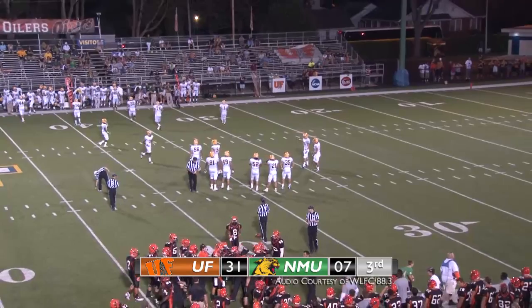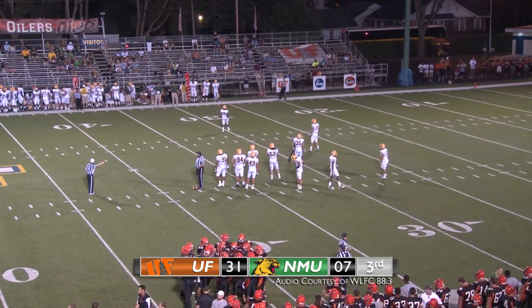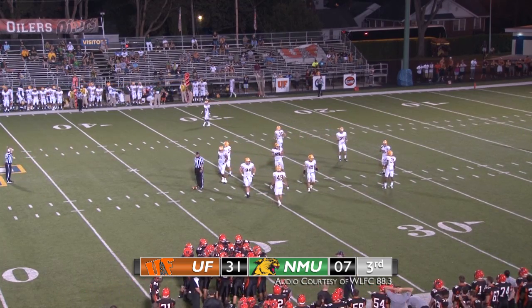Well, guys, I was over at Northern Michigan's sideline. It seemed pretty lifeless over there, very quiet. Well, on the Oilers sideline, it's pretty intense over here, and everyone's all hyped up, as you can see by their defensive play. Back to you guys.